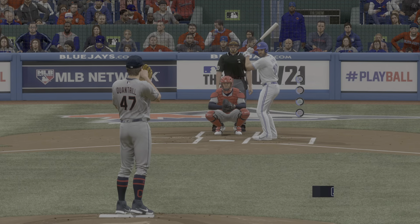Here's the pitch on 2-2. And he just misses inside with the fastball there. You can certainly tell at bats like this one frustrate the heck out of a pitcher. But you got to find a way to stay composed. This one is crushed. Back, back, back, back, and gone.